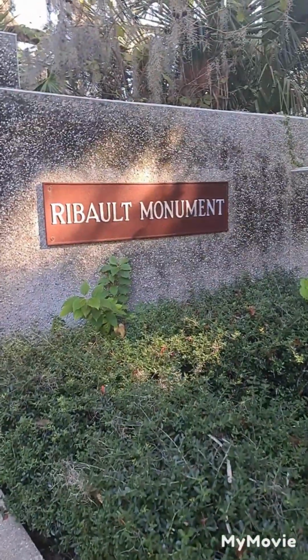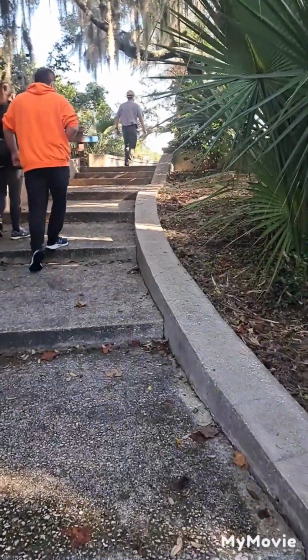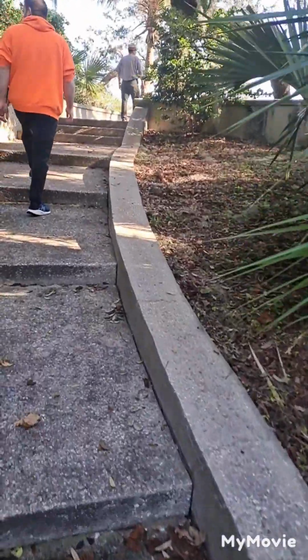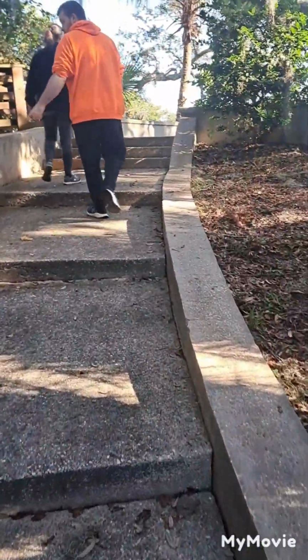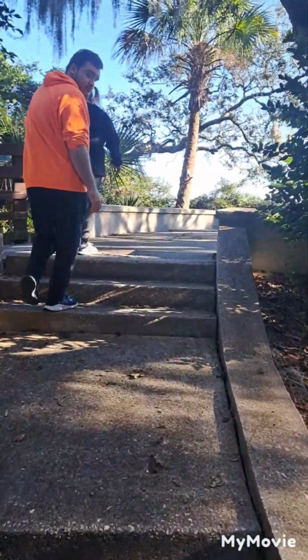We're at the Ribault Monument, St. John's Bluff, part of Fort Caroline. Ribault was the one that found the May River on May 1st and called it the May River, which started the beginning of Fort Caroline over here in St. John's Bluff.